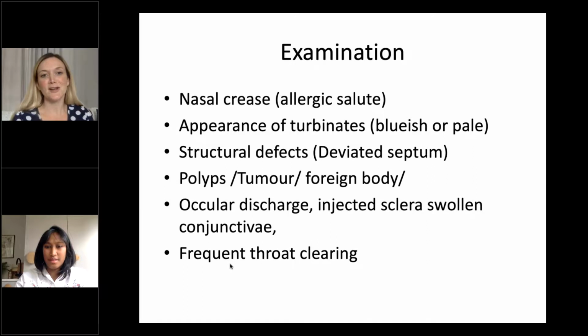We always examine patients just to check your diagnosis. Is it definitely allergic rhinitis? Always, when there is a story of a blocked nose, check for structural defects. Look, there is a potential for tumours, so make sure you're thinking of that. Otherwise, just look for signs of allergy.